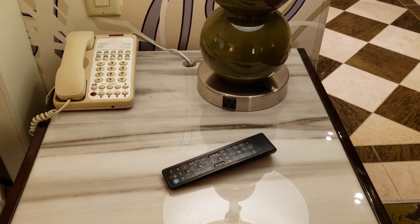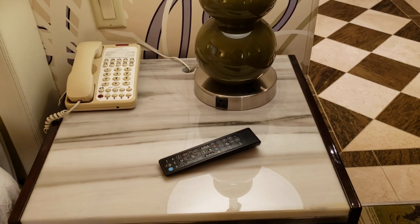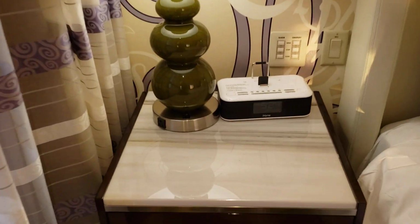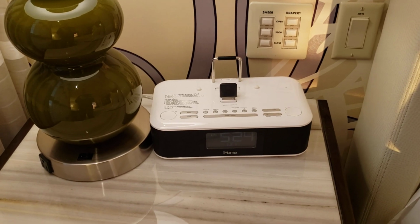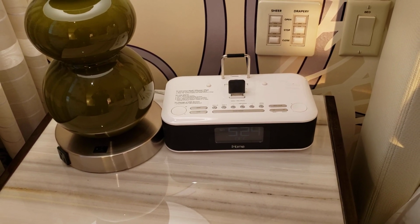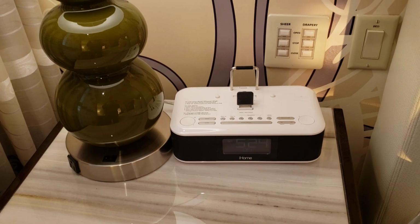And the lights have an electrical socket for easily plugging in your phone at night. One nice thing about the corner room is you have wraparound windows, which I'll show you in a minute. And they also have an iHome alarm clock that you can hook your iPhone up to and listen to your music.